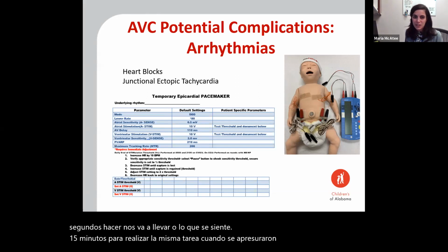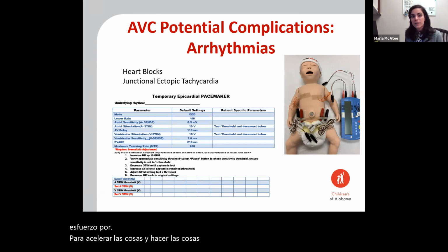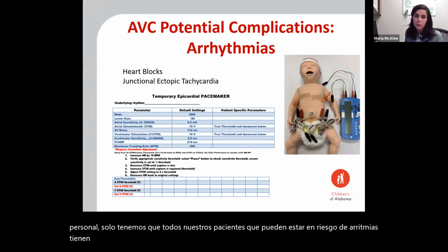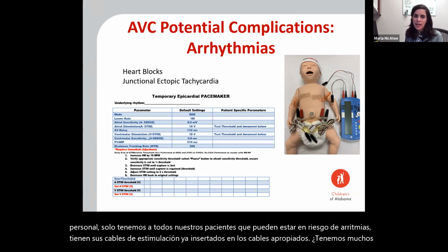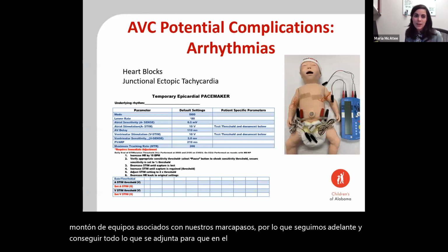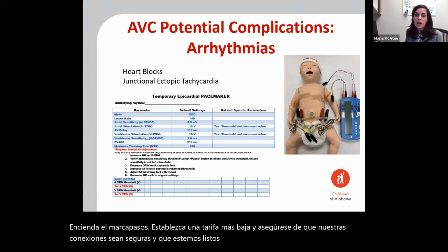So in an effort to speed things up and make things safer for our patients and easier for our staff, we just have all of our patients who may be at risk for arrhythmias have their pacing wires already inserted into the appropriate cables. We have a lot of equipment associated with our pacemakers, so we go ahead and get everything attached so that in the event of an emergency, turn on the pacemaker, set a lower rate, and ensure that our connections are secure and we're ready to go. So doing this does provide a little bit more comfort for the intervention of pacing.